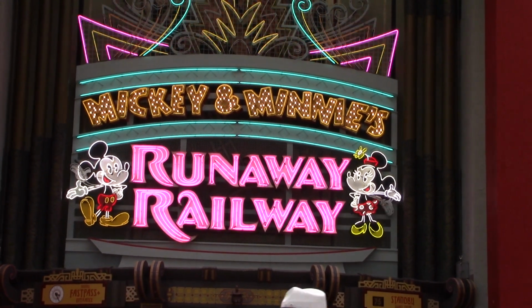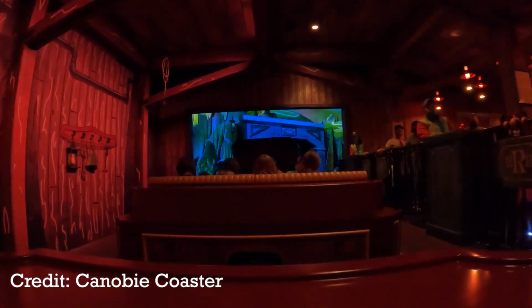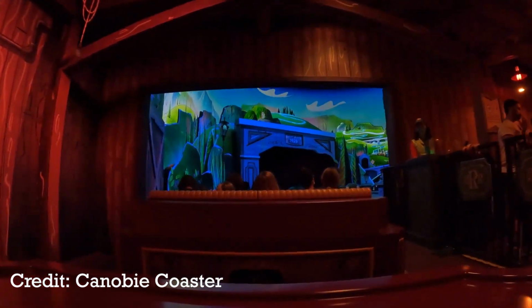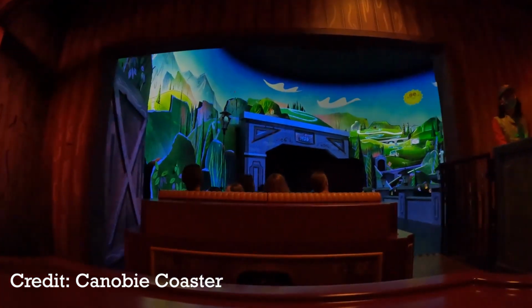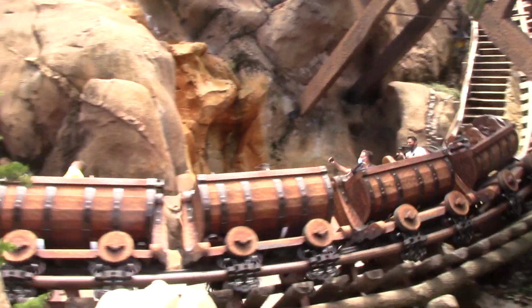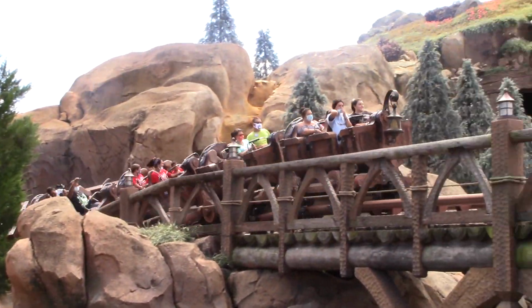When I watched the POV in March of 2020, thinking I wouldn't be able to ride it, I thought it looked awful. I thought it looked boring. I thought it looked dark and slow. I thought the animatronics with the projected faces looked awful because I had been on Frozen Ever After and Seven Dwarfs Mine Train at that point, and I do not like those animatronics, as most Disney fans don't.